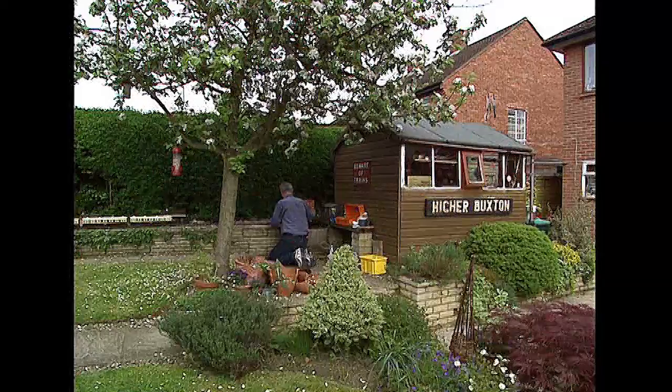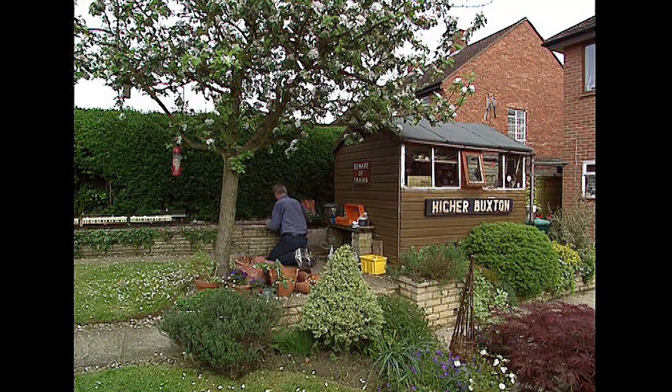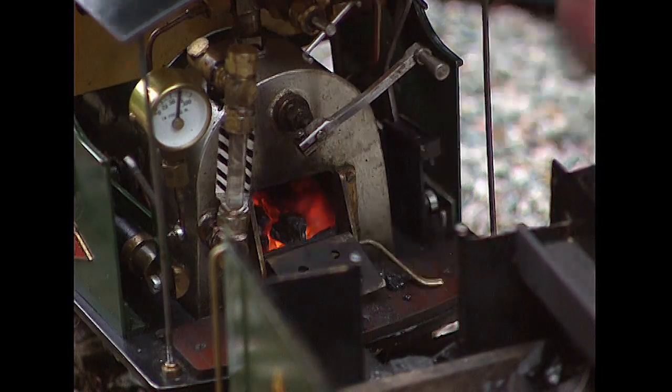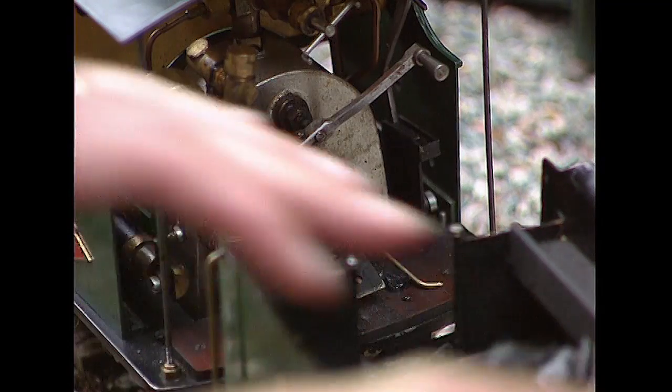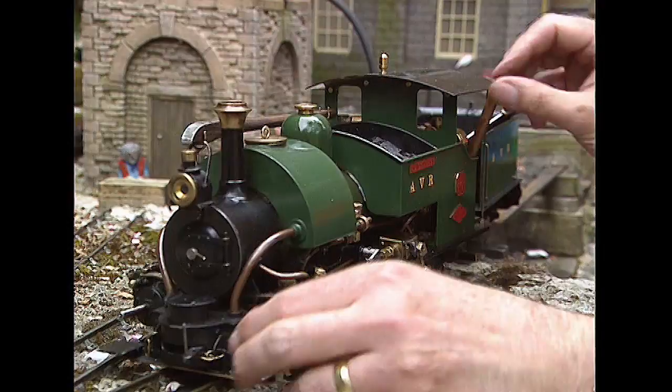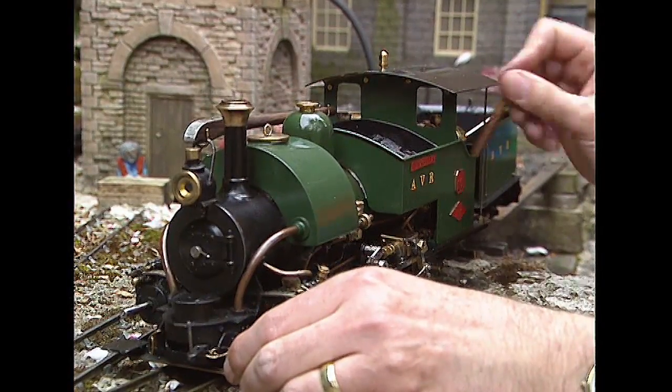My name's David Pinniger and this is the Ambledon Valley Railway. My big love is running steam locomotives. I started collecting my first steam engine from Archangel 25 years ago and I've been collecting them ever since. I've got meths and gas-fired ones, but my absolute favourite is a coal-fired model of the Darjeeling B-class.